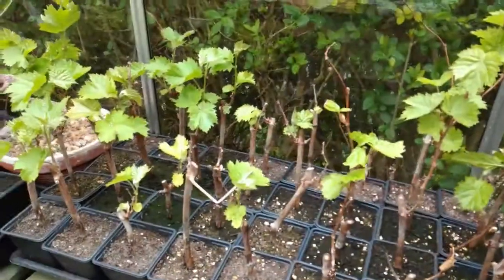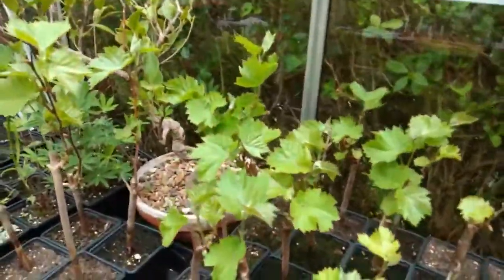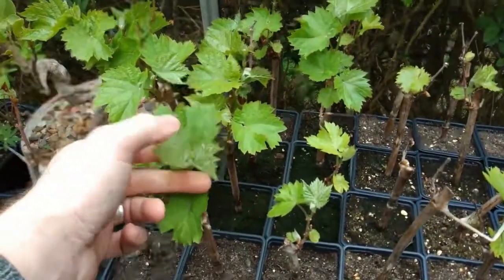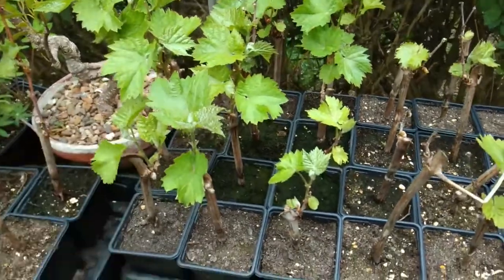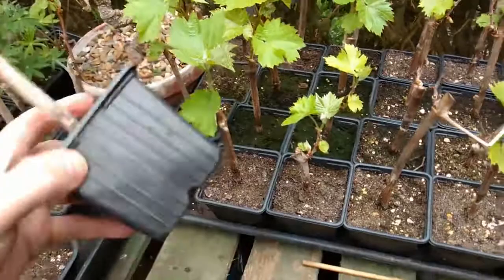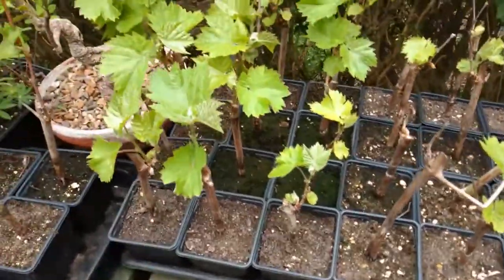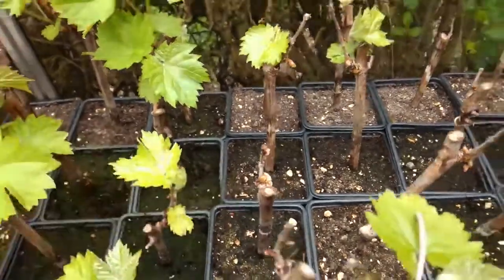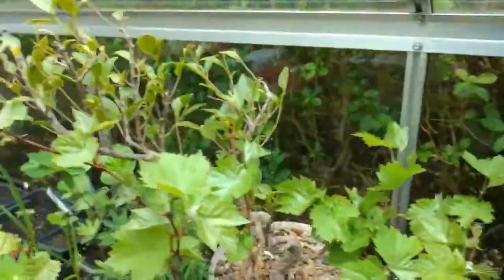Right, so have a quick look through the greenhouse to see what's going on, and then I'm going to get on with the next job. These are all our grape cuttings. Well, these are the ones we did last year, and they're coming on alright. None of them have got roots coming out the bottom of the pot yet, but some of them are, even those ones look like they will do something, so those should be good.